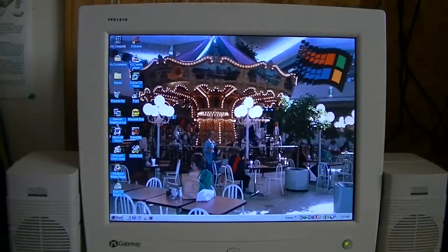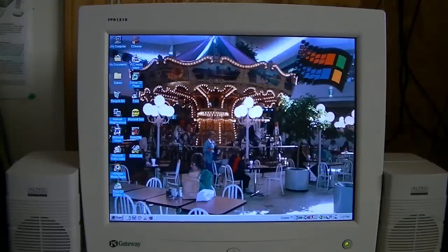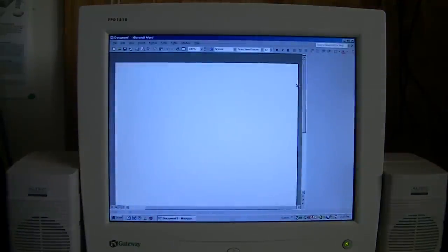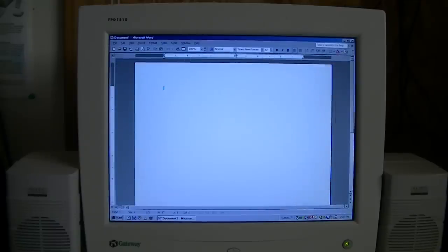I've got the Kernel X on here, which allows you to run a few programs that were not designed for Windows 98, but designed for stuff like XP, including VLC Media Player. This is a version from just a couple of years ago, I think. And as you can see, it barely works. But it's there as proof of concept, I suppose. And I've got Office 2002 on here with Word 2002. I used Word 2002 so much as a teenager.